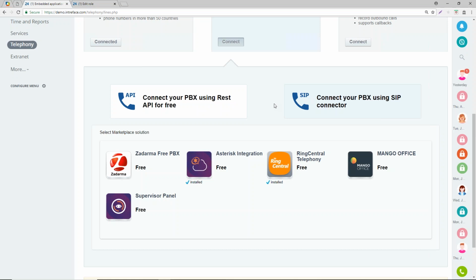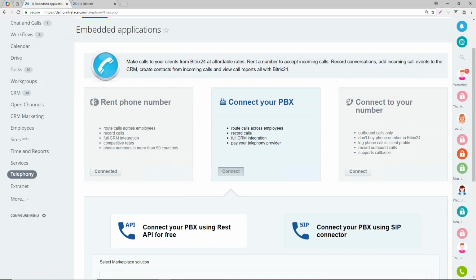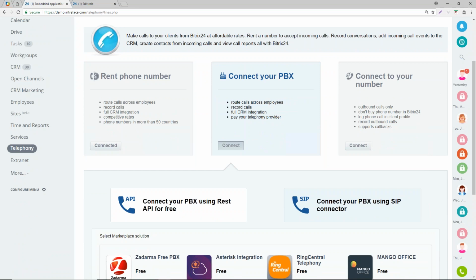Fourth option really is, if neither of those is suitable for you, you're using a phone system you can't change from or don't want to change from, and it's not available as a standard app or standard integration, then Bitrix includes an API with the telephony module, so we can develop an integration with your current system.